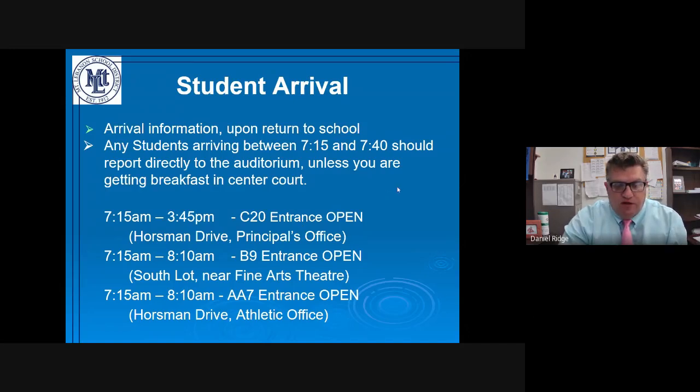From 7:15 a.m. to 3:45 p.m., the C20 entrance on Horsman Drive by the principal's office will be open. From 7:15 to 8:10 a.m., the B9 entrance by the unit principal's office near the south lot in the Fine Arts Theater will be open. From 7:15 a.m. to 8:10 a.m., entrance AA7, the athletic building on Horsman Road, will also be open for students to arrive.